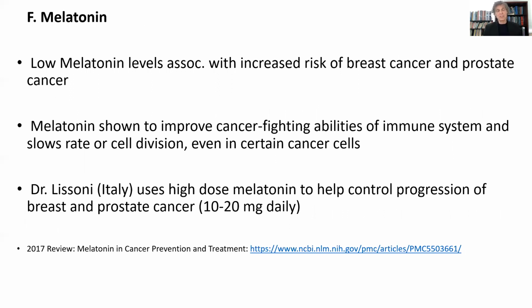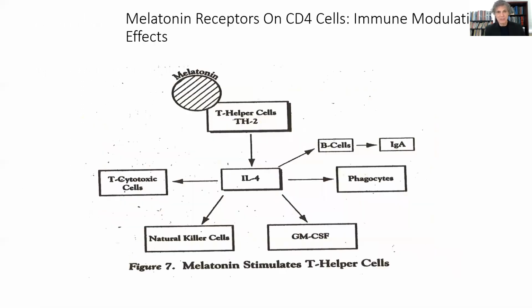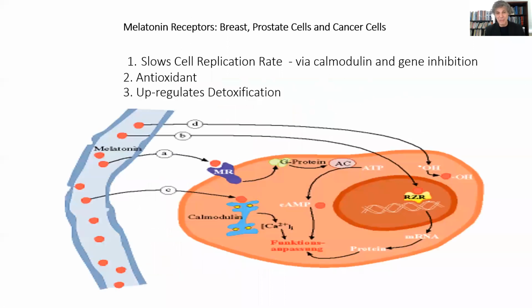And melatonin also stimulates immune cells to be more efficacious in their ability to hunt down cancer cells and kill them. So Dr. Lissoni was one of the first doctors in the world to use high-dose melatonin as an adjunct in the management of breast and prostate cancer. There's that drop in melatonin. Melatonin stimulates those CD4 T cells to become more highly efficacious and giving signals to the other immune cells to be very much better at killing viruses, bacteria, but also cancer cells as well.